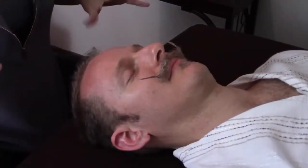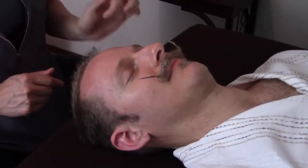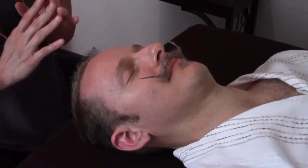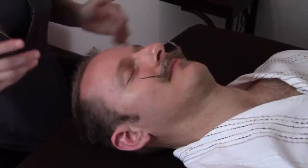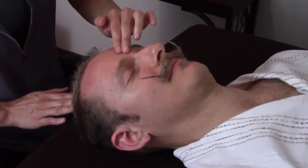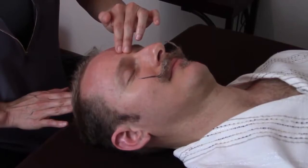Let's address a couple of marmas on the head here first before we go away. I think Heath will appreciate a little chakra work. Marmas, also known as acupoints, therapy points. They're points along the nadis, or along the energy system of the Ayurvedic energy system. And the energy that travels through, the word for energy or breath of life, the chi, the ki that travels along the nadis is prana.